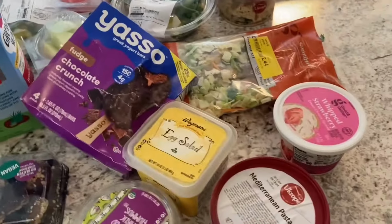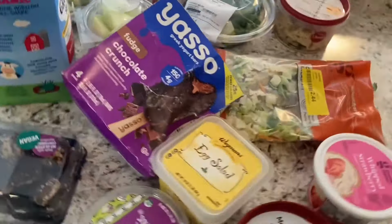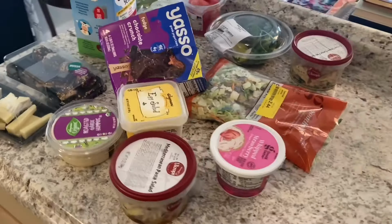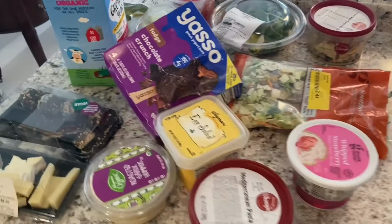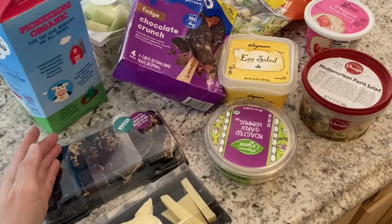Wow, I am so excited to work with all of this wonderful food from my local food pantry. And if you're wondering why I have a mini fridge, when I bought my trailer a few years ago, that's what I could afford, so that's what I'm working with. Well, let's get started.